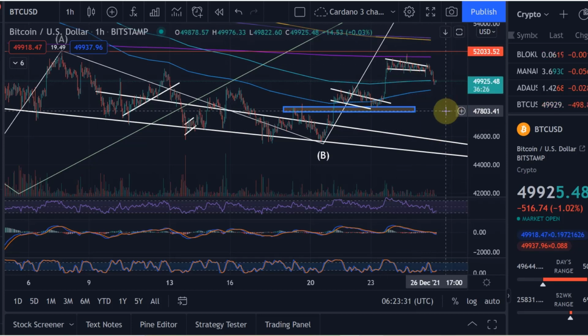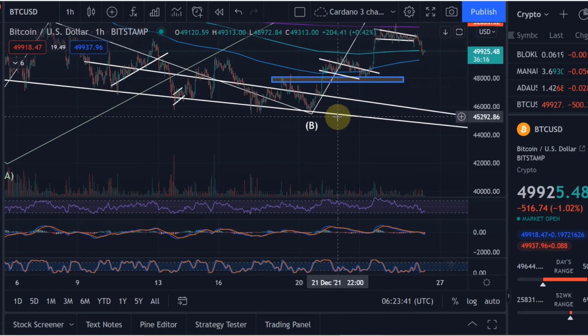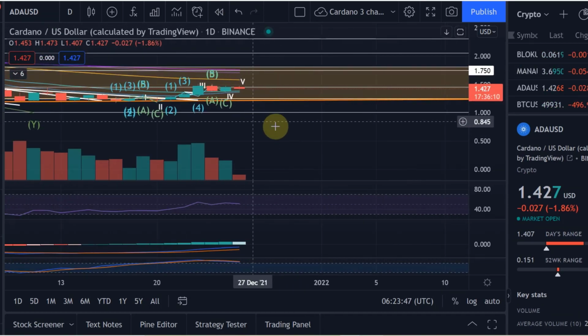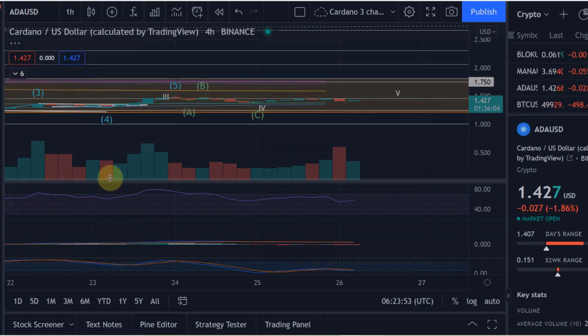I expect here further continuation still, but this gets less likely the lower we drop below these key support levels. But this move up would only be invalidated below 45.5k. ADA also holding quite well actually compared to Bitcoin, to be honest. Wouldn't have expected that, but it is, which is good for every ADA holder.